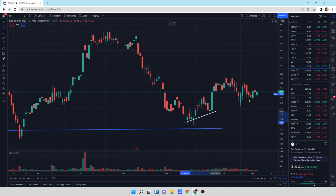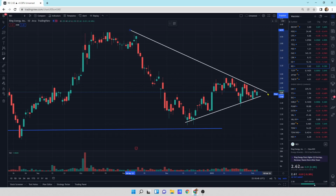I'm just waiting to see if we've got a nice little support line there and kind of another one coming there. We're curling up here, coiling up, I should say. Big buying pressure, small selling pressure. This is going to break to the upside. We'll probably see a big move out of Ring Energy.